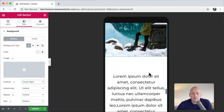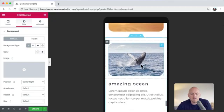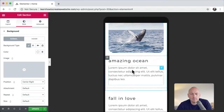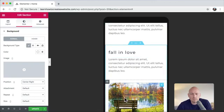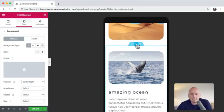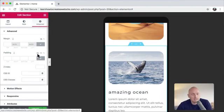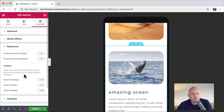All right, so let's scroll down. So we can see here that we have text on top and an image on bottom, but on this one, we have the image on top and the text on bottom. And so we need to change that. This one's fine. So we need to swap this. So how do we do that? We click on this entire section right here, and then we go to Advanced, and then you go to Responsive, and you say Reverse Columns on Mobile.